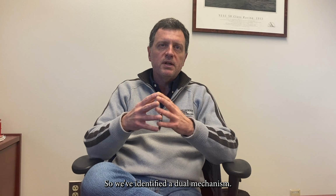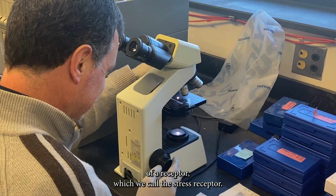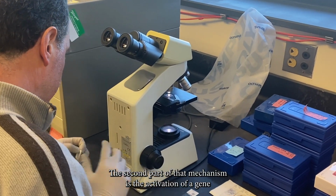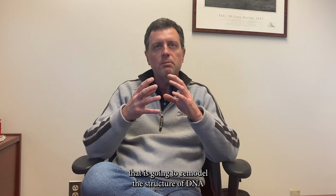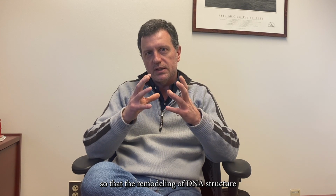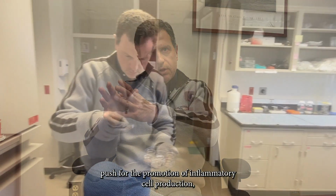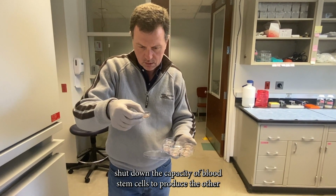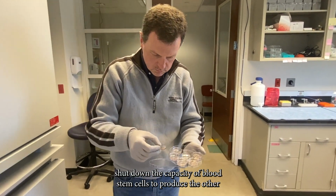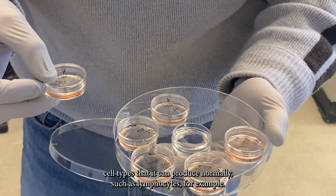So we've identified a dual mechanism. The first arm of that mechanism is the expression of a receptor, which we call a stress receptor. The second part of that mechanism is the activation of a gene that is going to remodel the structure of DNA, so that the remodeling of DNA structure is going to, on one hand, push for the promotion of inflammatory cell production, but also, very importantly, shut down the capacity of blood stem cells to produce the other cell types that it can produce normally, such as lymphocytes, for example.